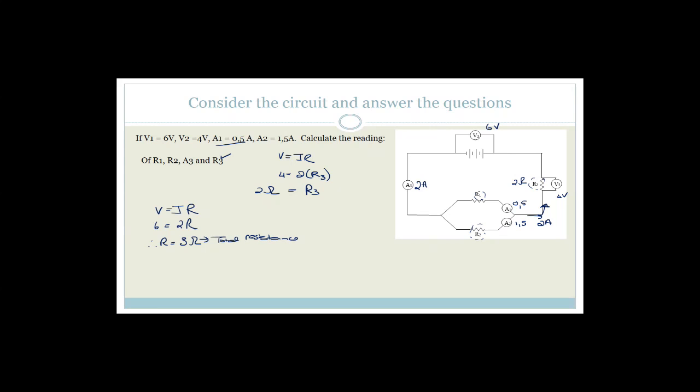But we already know that R3 is 2 ohms. Therefore, do you agree that R1 plus R2 have to equal what? They have to equal 3 minus 2, which is 1 ohm. So now we know the resistance is split, with some current going through here and some through here, but they add up to 1 ohm.